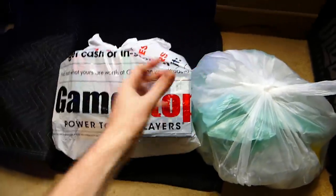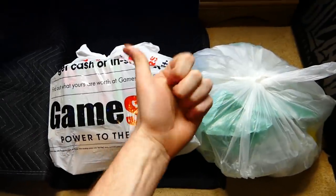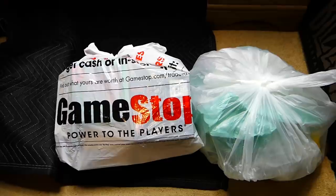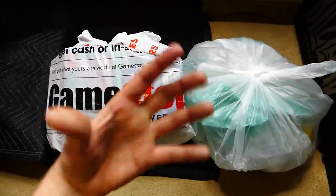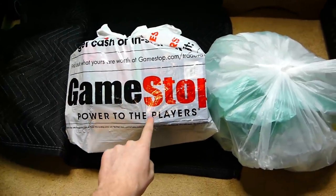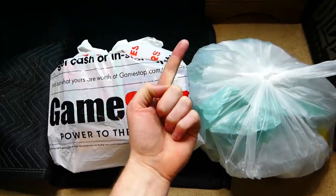So if you are new, what I do is I go to the GameStop dumpster, grab the bags, the boxes, posters, even just random stuff that can be thrown in the dumpster, and I take it home and I go through it. Now I call these mystery bags because I don't know what's going to be inside, but usually the ones that say GameStop, first of all, they're usually really heavy, and they're usually packed full of amazing stuff.